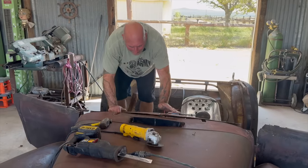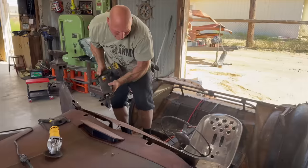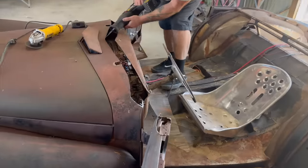So this cowl vent, I'm just going to get in there and cut this off real quick. Don't be a majorly loud thing, so it's not sheet metal.